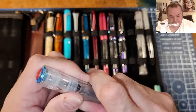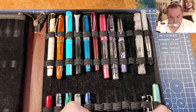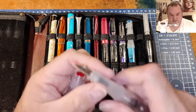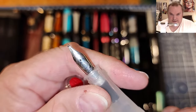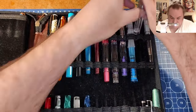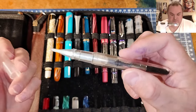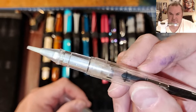This is a Twsbi Go, with probably a 1.1 millimeter stub. Yeah, that's a 1.1 millimeter stub. And this is a Twsbi Go with a broad nib. This is probably my broadest broad nib that I own, and it's so wet that I have to be very careful of what inks I use in this, otherwise I'll bloop out onto the page. This is a brush fountain pen that I got from either Wish or AliExpress.